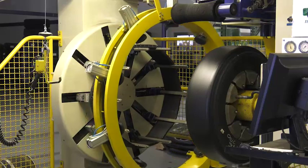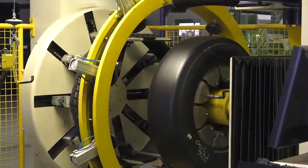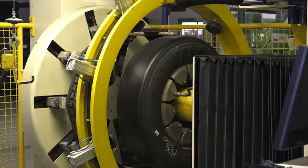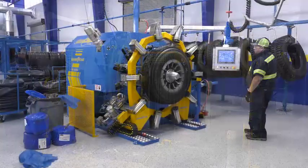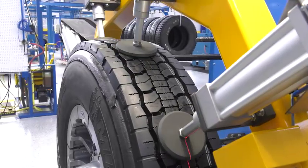Another type of pre-cure retread is called a ring tread or unicircle because the tread rubber is applied as a continuous rubber ring around the tire. Special builders apply the rubber and center it on the casing.